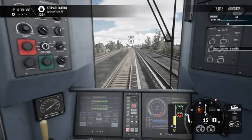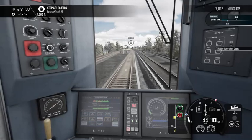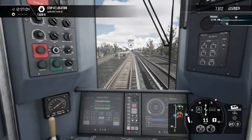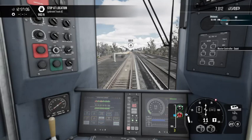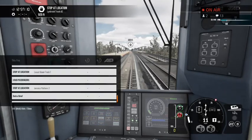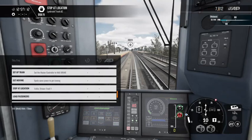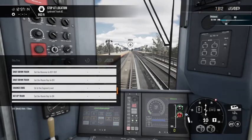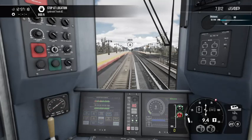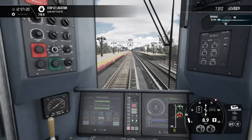Alright, so they're slowing us down as we come into the station here. 15 is what they want. Once we get stopped, probably unload passengers, and we'll go from there. Oh no, they just want us to stop and switch ends.